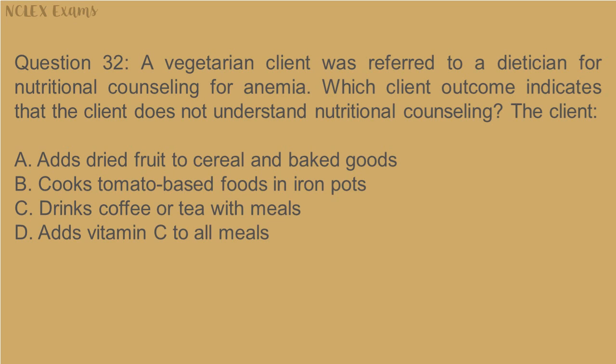Question 32. A vegetarian client was referred to a dietitian for nutritional counseling for anemia. Which client outcome indicates that the client does not understand nutritional counseling? The client: A. Adds dried fruit to cereal and baked goods. B. Cooks tomato-based foods in iron pots. C. Drinks coffee or tea with meals. D. Adds vitamin C to all meals.